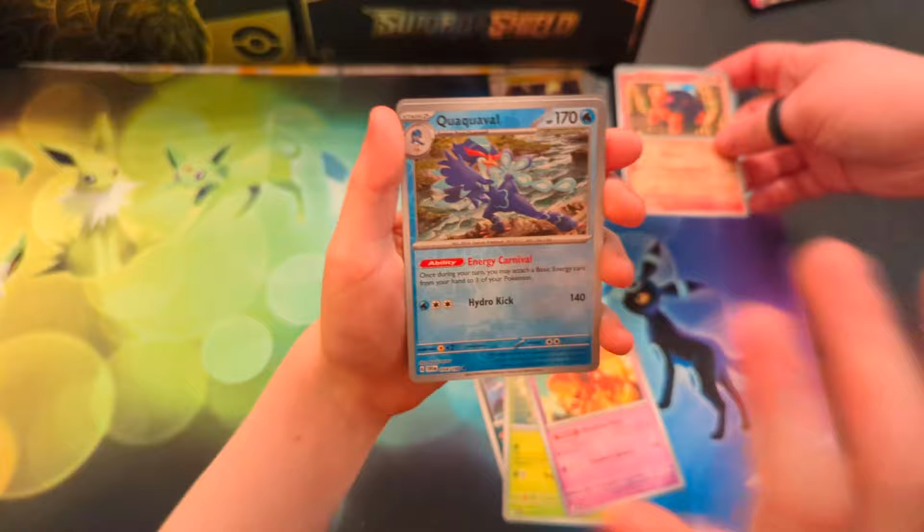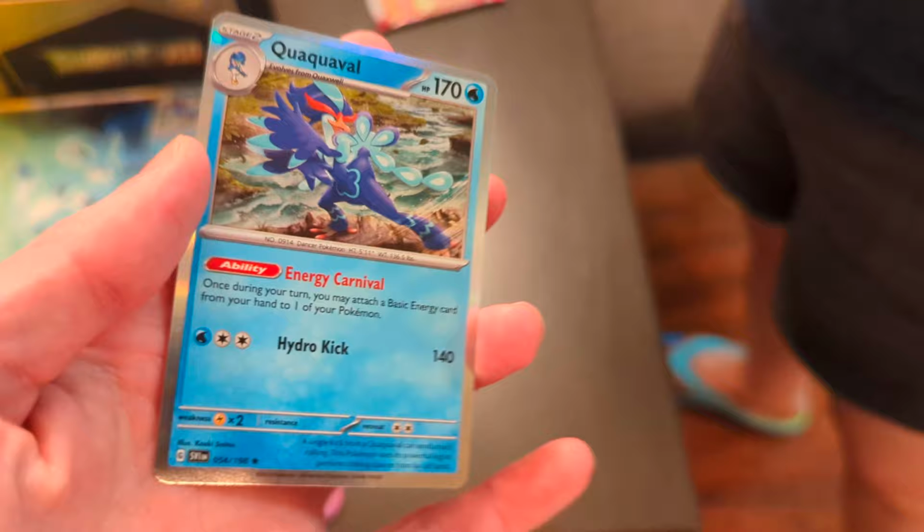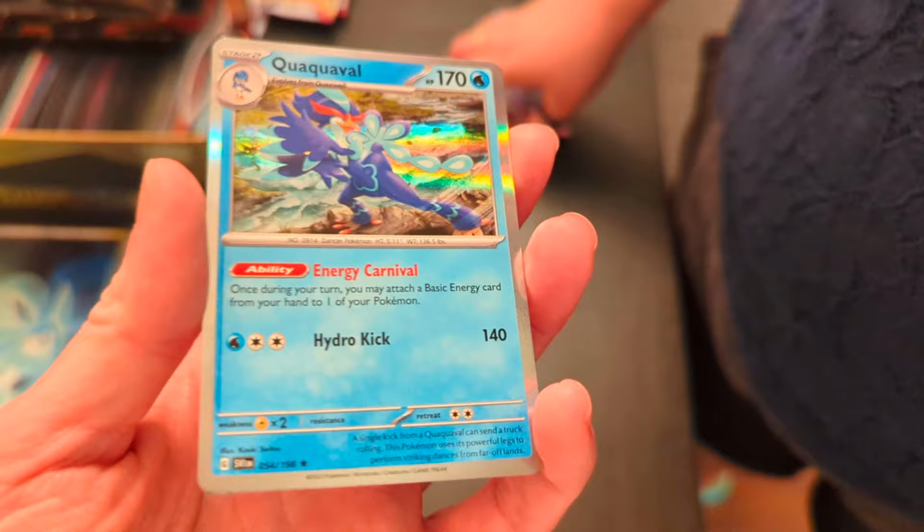And a holographic Quackwaval. What's up with that? Yes. That's the card I wanted. That's crazy. So it was actually a rare reverse holo, and then we go right into this holographic Quackwaval. So now we've pulled the entire evolution chain of Quaxly and Quaxwell and Quackwaval.